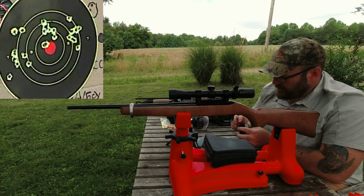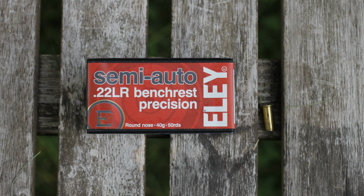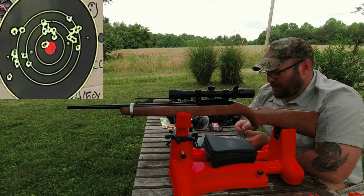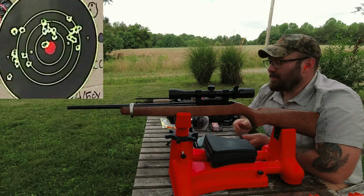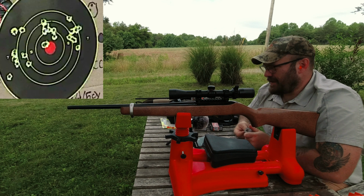Okay. Eley semi-auto precision bench rest. That's a mouthful. That's one thing about Eley is they'll package the same type of ammo 14 different ways, I feel like. That's just my own personal opinion. If you're watching this and you're a rimfire guy and you know more than me, feel free to correct me.